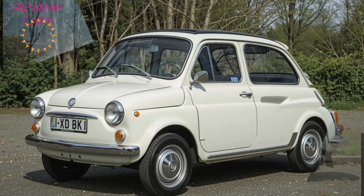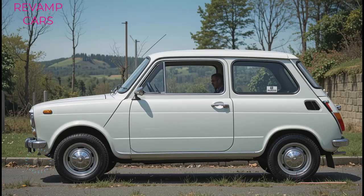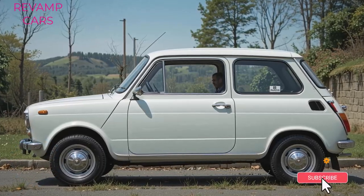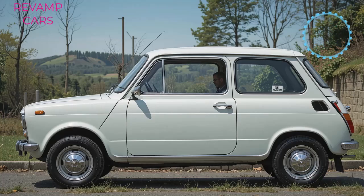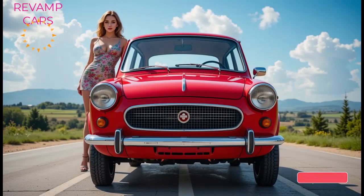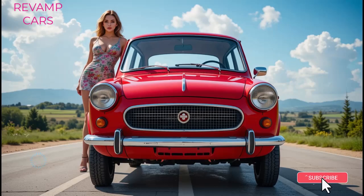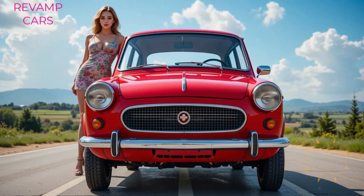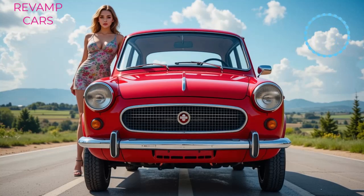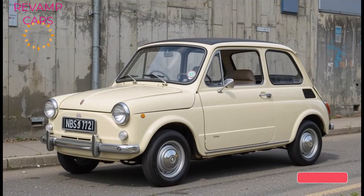But here's the twist. The real magic happened when engineers decided to turn this humble hatchback into a pocket rocket. In 1971, they introduced the A112 Abarth, equipped with a tuned engine, sporty suspension, and aggressive aesthetics. Suddenly, this little commuter car transformed into a track-ready machine.